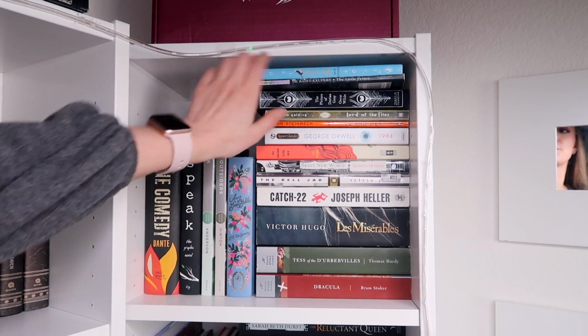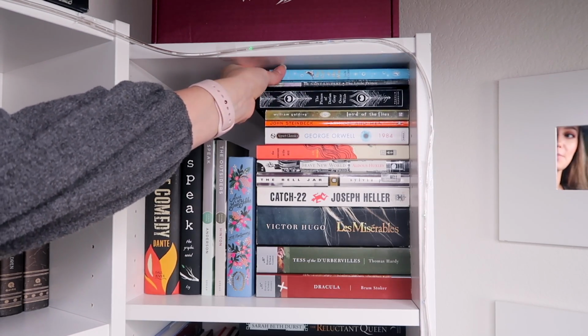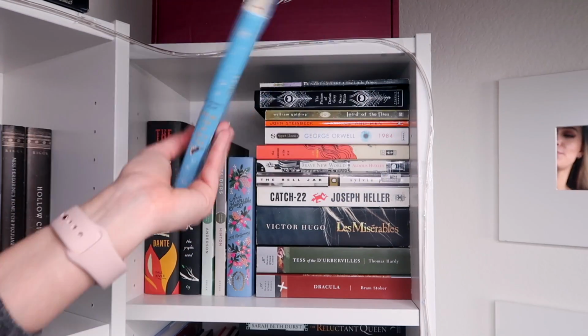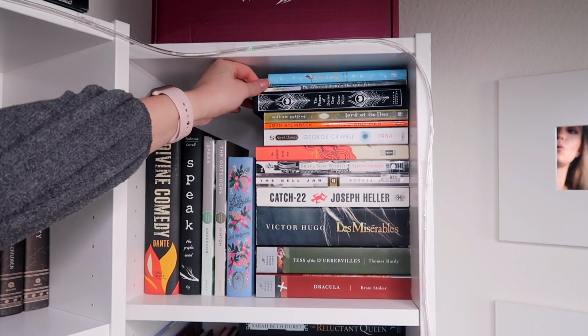This is actually one of my mom's favorite books, I've recently found out, which I kind of knew when she gave it to me for my birthday, but she's been talking about it a lot, actually. Call of the Wild, which I'm pretty sure I've read, but it's one of those books where I'm not sure if I read the children's classics version or what it is.